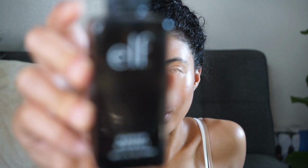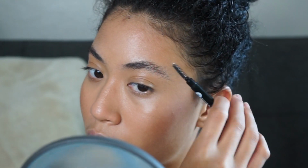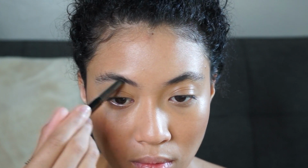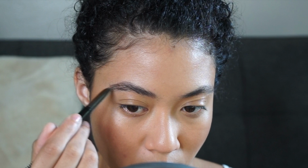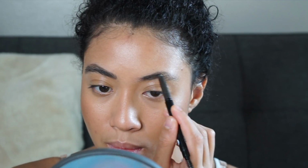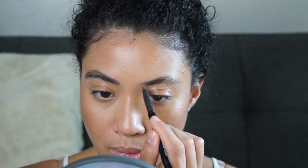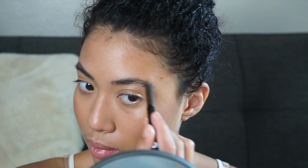Next, I'm just going to set my face with this e.l.f. Makeup Mist, I believe is what it's called. So I'm going to just use my Sugar eyebrow pencil, the same brand of the blush. I was going to say brush, but blush. And I'm just going to kind of speed over this just because it's my eyebrows and it's going to take kind of long. If you guys want me to do an in-depth eyebrow tutorial, even though my eyebrows are trash, I could definitely do it. Probably will do it anyway.